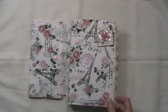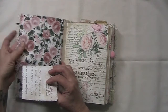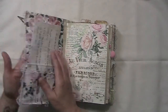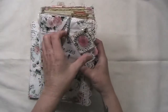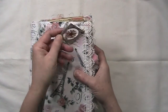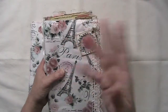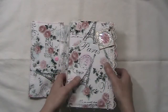And then she's got matching fabric on the inside. It's kind of like the companion fabric to this. So that was also a nice little touch I liked. She's got a little charm on the front. This is actually made with a coin. I don't know what they call them, a coin or a stamp collector's, I don't know what it's called. But anyway, you get the drift. You know what it is.